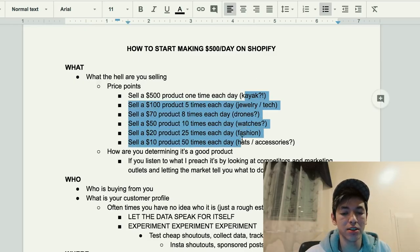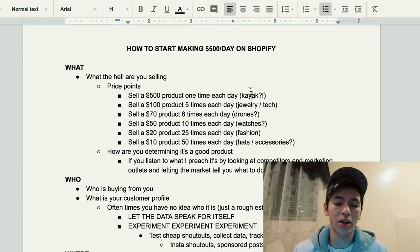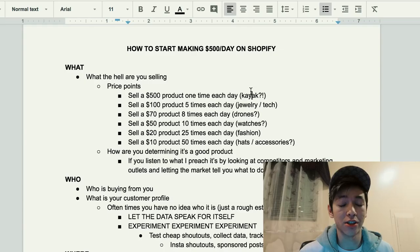So in here in parentheses, I've listed potential industries that you could look into. These are just things that I've known to have gotten sales in the past. So that's literally just for you guys, free value. Hey, that's a potential industry that you can look into, all right?